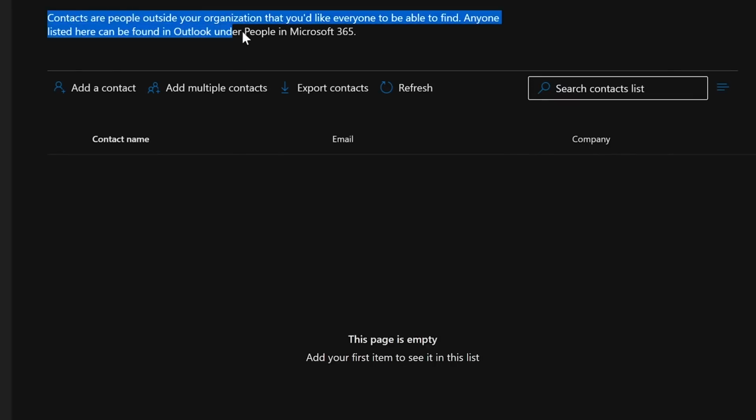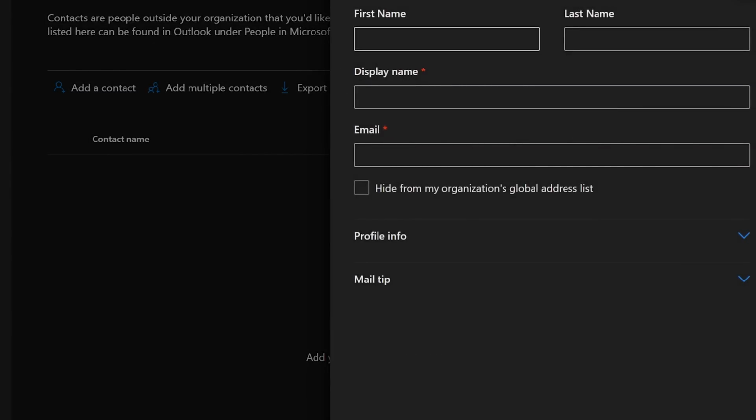So here it is. Contacts are people outside your organization that you'd like everyone to be able to find. So anyone listed here can be found in Outlook under People in Microsoft 365. So the purpose of this is just to add an external contact. So let's say you have a vendor or somebody outside who helps the company, I don't know, let's say do some kind of networking support. So we're going to add this person in here so that users and everybody else can find this contact quickly, and even like in Outlook or just under People in Microsoft Outlook. And we're going to demonstrate how that works too.